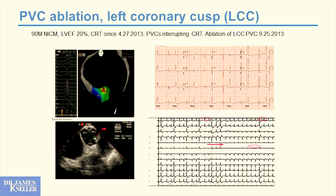We love these because the PVC could come from anywhere in the heart, and you're never sure where it's coming from. So going into a case, you have to be ready to put a catheter anywhere in someone's heart where there's muscle tissue. So here's a 90-year-old man. We ablated his PVC from inside his coronary cusp. It was coming from inside the heart valve.